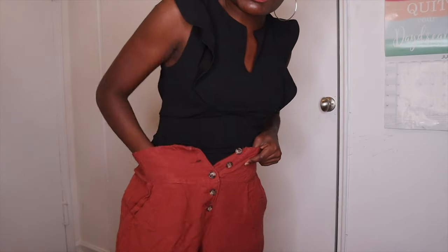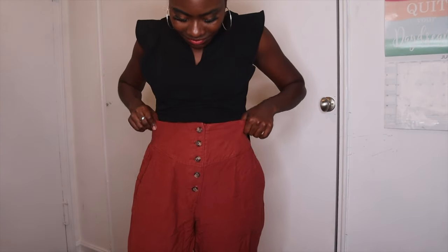As long as you can kind of sort of play it off, it'll work. Yeah. Can you tell? Ooh, okay. Get a little. But yeah, this is what this is looking like. I just love the color. The pockets. The cut. Just everything about this is just really cute, really nice.